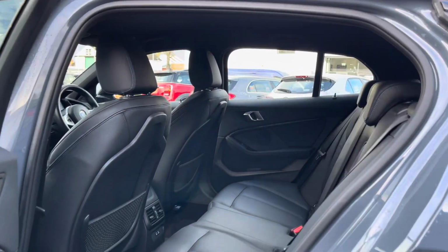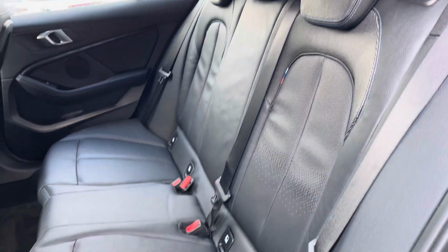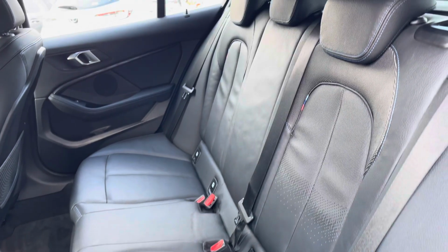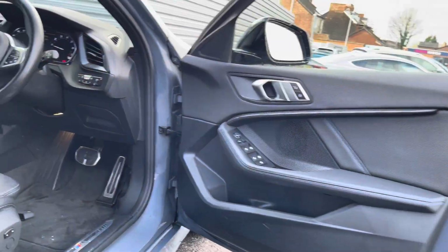Taking a look inside to the rear, you'll find your gorgeous full leather interior with the contrasting blue stitching. You do have ISOFIX points on the outer seats, so you can easily fit a child seat into the vehicle and be sure it's safely secured in for peace of mind.